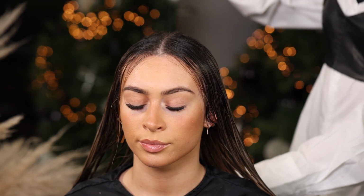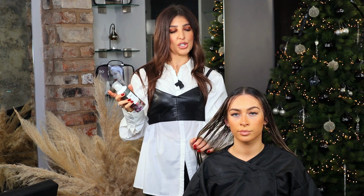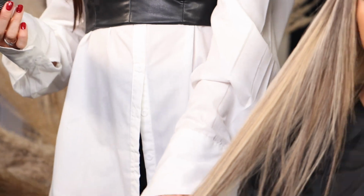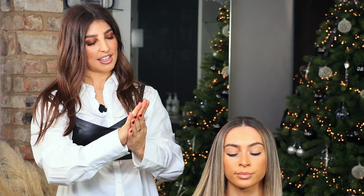The product is amazing because it's got a hyaluronic acid in it, which is really good for locking in the moisture. My fourth winter hair care hack would be two-way mirror. It's really good to use an oil because it's really good for nourishing, especially through the ends in the winter seasons. So I like to take a small amount. I'd start off with like 1 pump, so it comes out, it's probably like a pea-sized amount. And then just rub it through the hands.